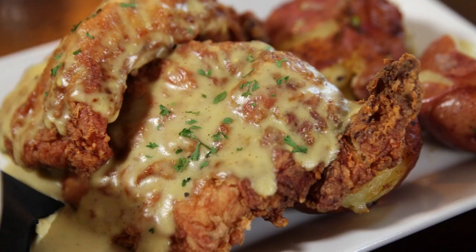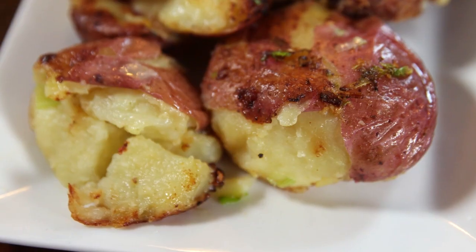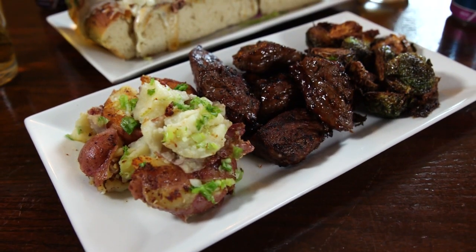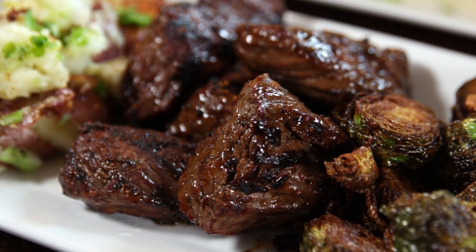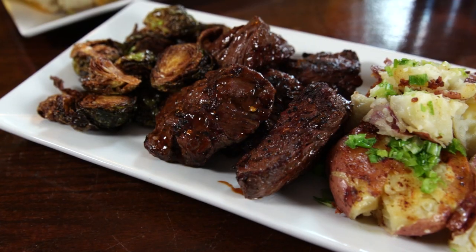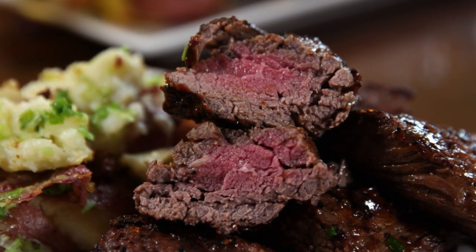Larger plates include southern fried chicken, served alongside a jalapeno ranch slaw with garlic smashed potatoes and a buttermilk biscuit, and that pub favorite, steak tips. I think a good order of steak tips is the mark of any good pub, and we want to have great ones. We cut our own steak, we marinate our own steak, we grill our own steak. The marinade tenderizes them a little bit, and then we charbroil them. There's a little bit of sweetness, a little bit of savoriness.